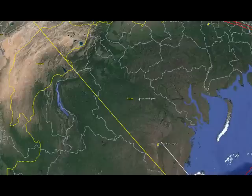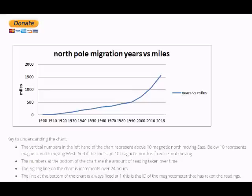Now I want to pull up a chart. It's a few years out of date, but you'll get the picture, and this will become very important in a very short while in this video. So let's go and have a look at that. So this is the chart I wanted to show you, and it's going to become relevant in just a short while. So this is the North Pole migration over years, these miles.